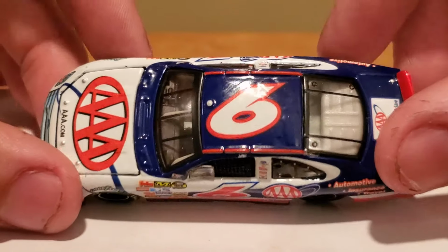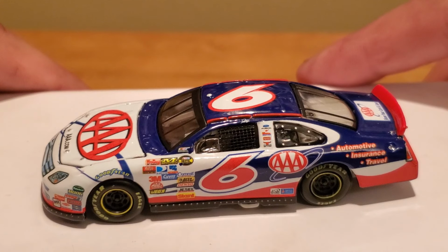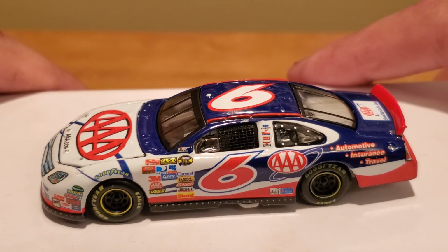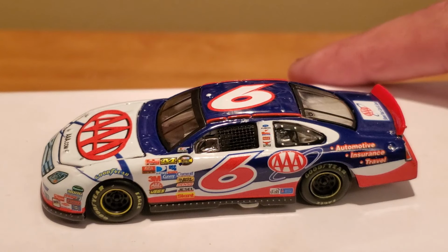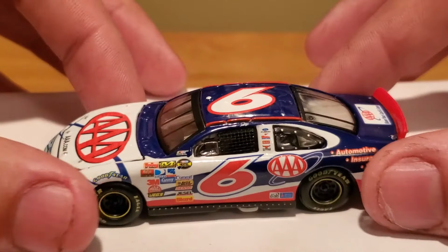But yeah, David Ragan, man, he had a pretty interesting career at Roush. I mean, as you guys already know, Mark Martin called it quits with Roush Fenway Racing at the end of 2006, and this guy was a replacement, guys.